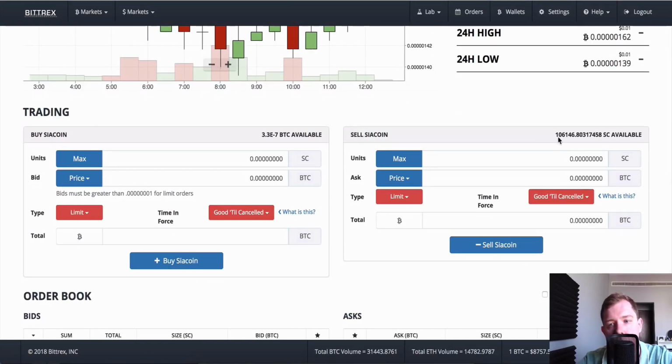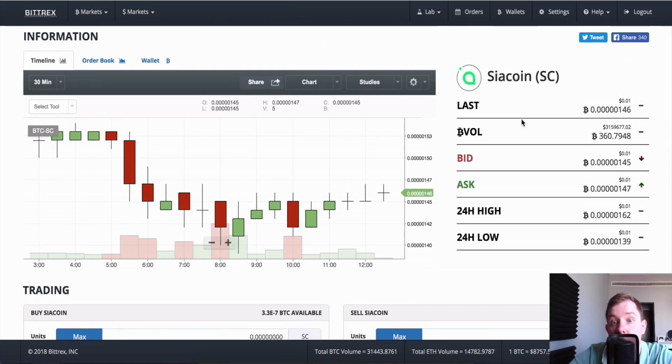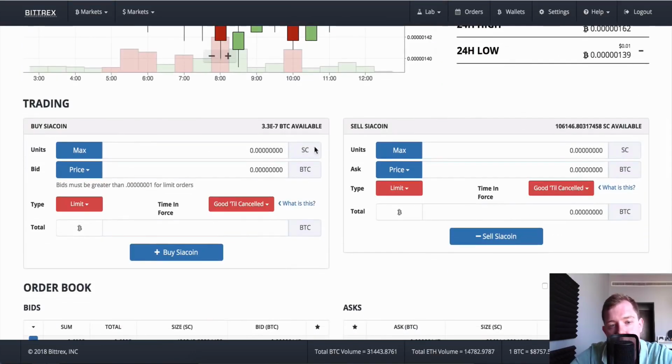This is selling Seer coin. You can see I do hold around 106,000 Seer coin right now. No, I'm not trying to promote this coin. I don't care if you buy it or not. I think the tech behind it is pretty interesting, and that's why I'm buying it and holding it.